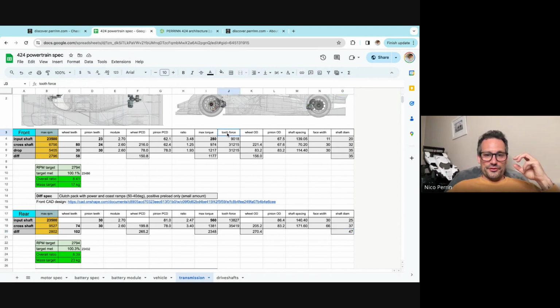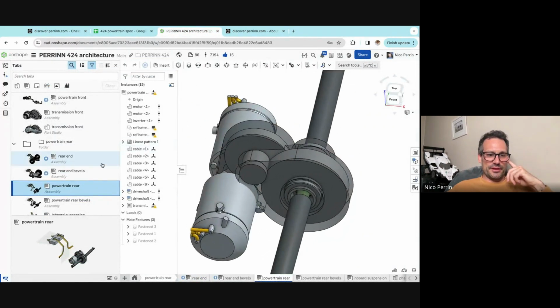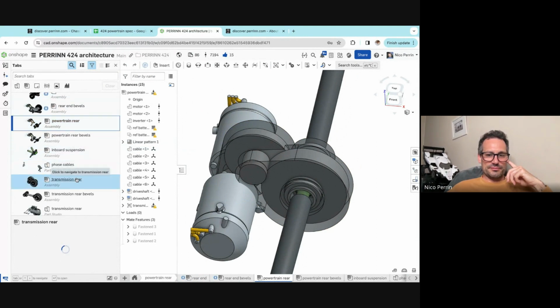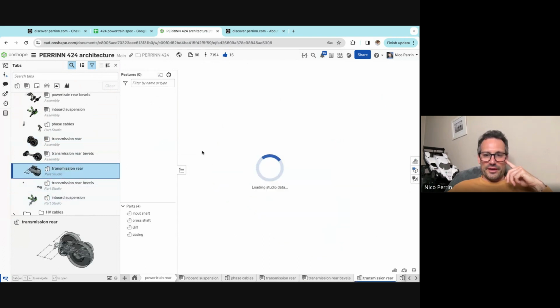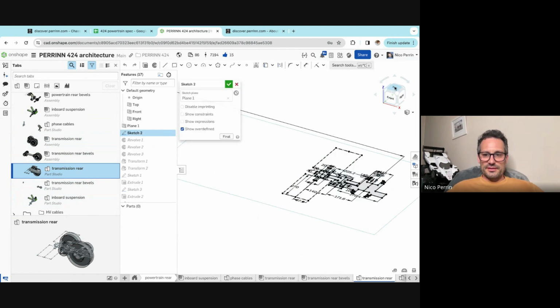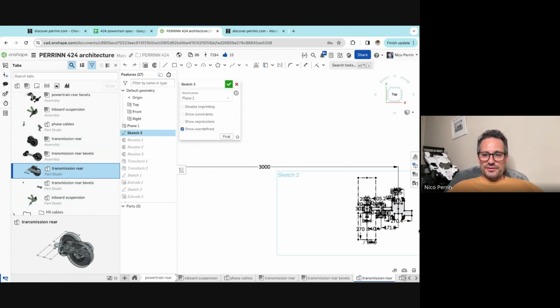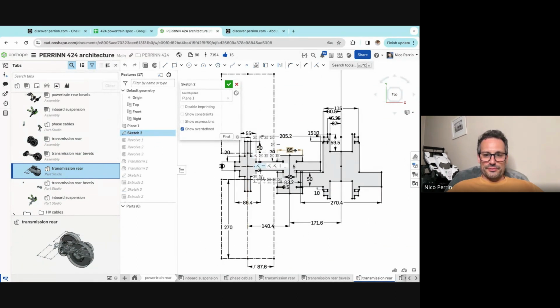The force on the tooth as well is giving me what we call the face width. So it's how wide each gear needs to be. If you look at the example here, let's go to the transmission. The way I design the transmission is I start from a sketch, and that sketch at the rear contains, you can see, input shaft, cross shaft, and the diff.